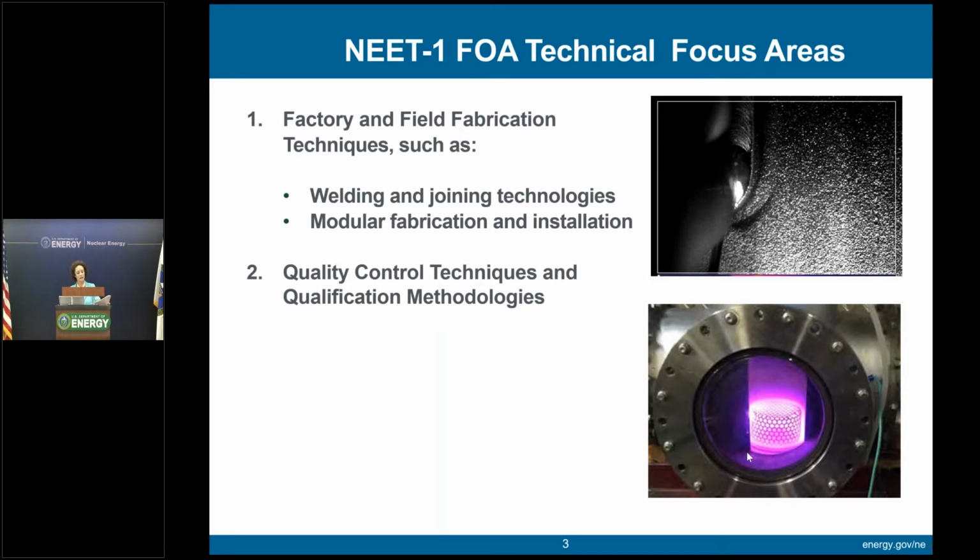The second focus area we are interested in this year is quality control techniques and qualification methodologies. There is a significant impediment to use of AMM techniques. There is no established criteria for the qualification of safety-related nuclear components produced by using these techniques. One of the major challenges to be addressed in AMM methods is the lack of specifications and standards. All the other agencies currently pursuing AMM technologies have established roadmaps for the certification and approval of AM components within their jurisdictions. These include the FAA, NASA, DoD, and branches of the military. So we are seeking proposals which can develop a qualification method for safety-related components and acceptance criteria and inspection methods which can be accepted by standard organizations such as ASME and ASTM.